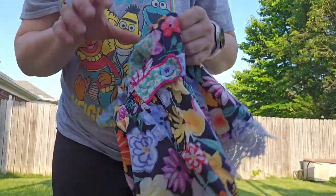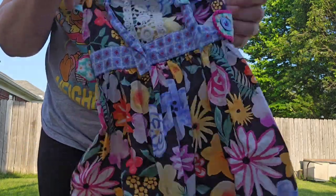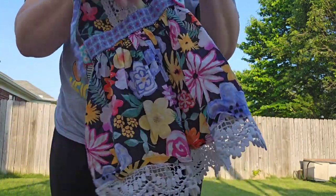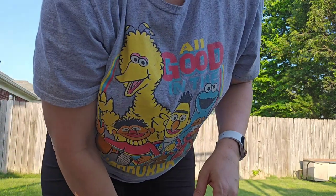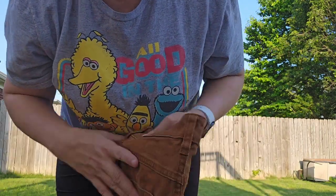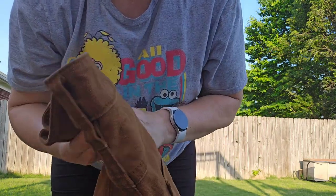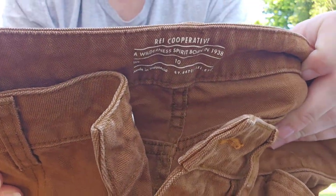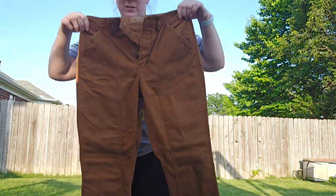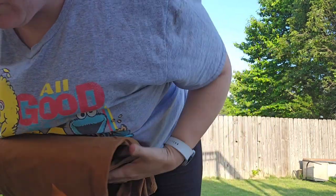And a Matilda Jane little top, little dress. It's a size 2. As I was checking out, a lady threw these up because she decided not to get them, and I grabbed them. They are REI pants. They look like they've never been worn.